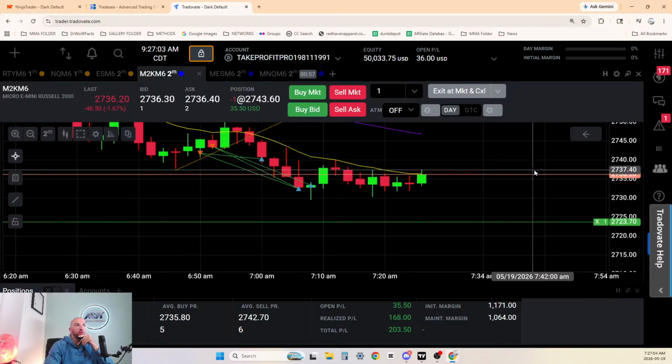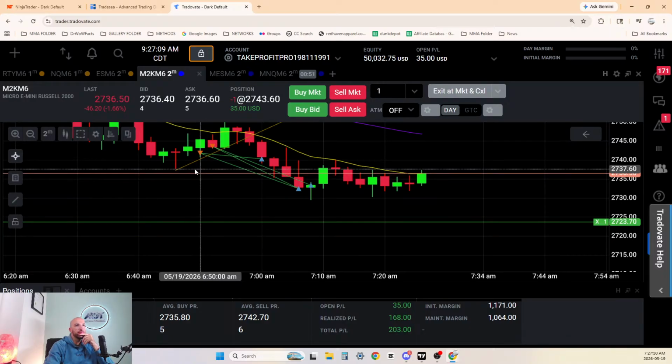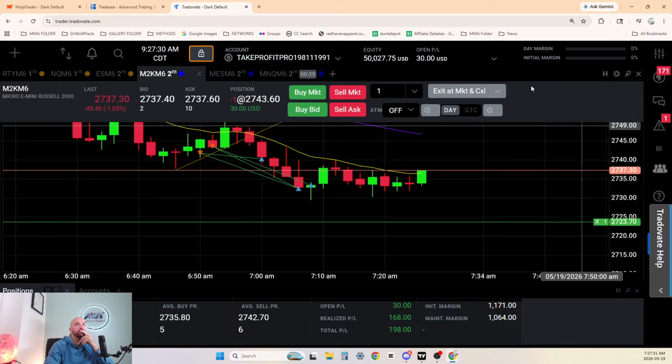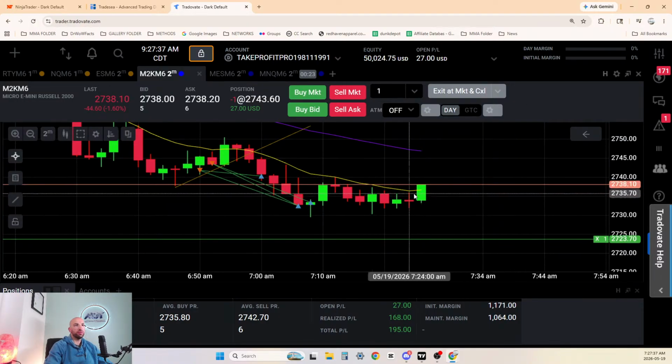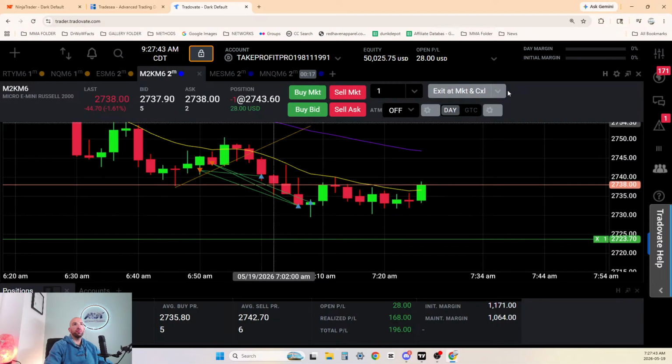So basically testing that low of day again, right here. That previous low of day, retesting that. Okay, I might get out pretty quick. You can see this is the first time we're breaking the 13 since here. And now we're back in that gray zone on my IWM. So, might stop on these runners pretty quick.